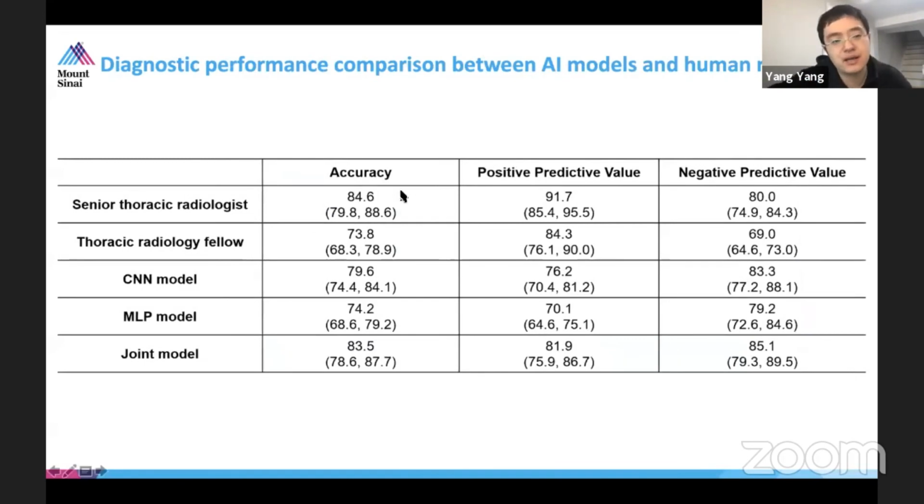And then this is a diagnostic performance comparison between AI and the human readers. We report accuracy, positive predictive values, and negative predictive values. An interesting thing is that our accuracy is very similar to the senior radiologists, but the positive predictive values are way lower than the senior radiologists. The good thing is we still have reasonably higher negative predictive values, which means the model still needs to be further improved.